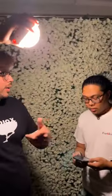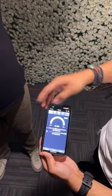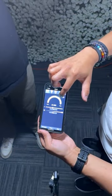I want to show them real quick how the app works, just this quick view of the app. Right now on his phone, as you can see, he's able to control it from his phone. It's a pretty easy interface to use. It basically just acts as the menu for the light. And this is the Prismo Globe.